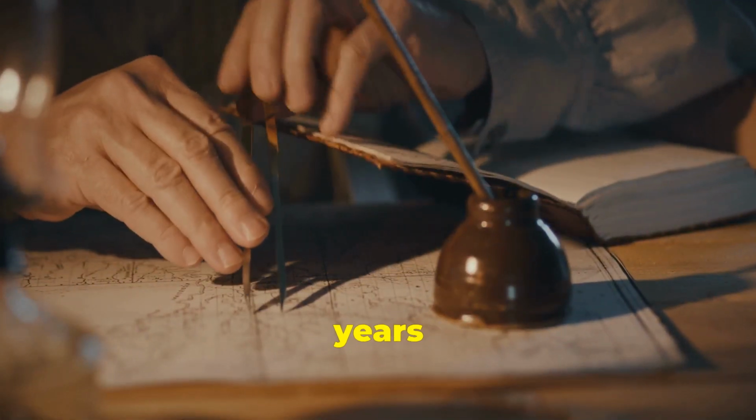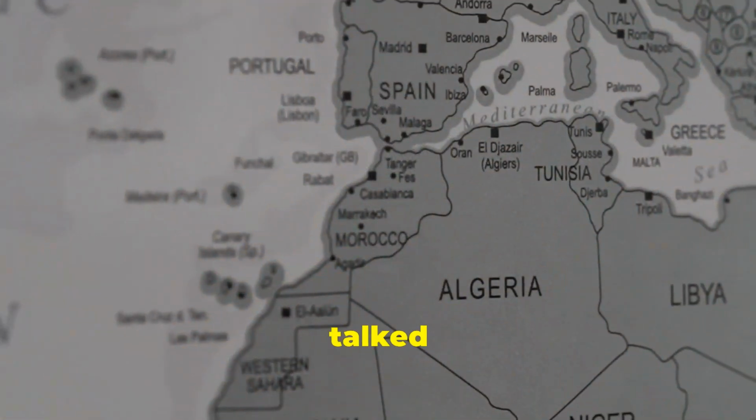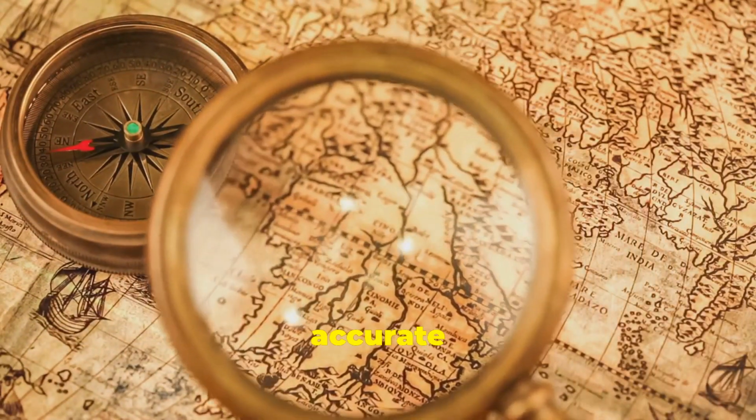Al-Idrisi spent many years creating his map. He studied old books from Greece and Rome. He also talked to Arab travelers and traders who had been to different parts of the world. All this information helped him make a map that was very accurate for its time.